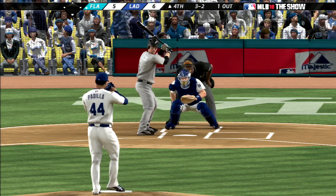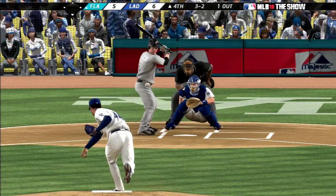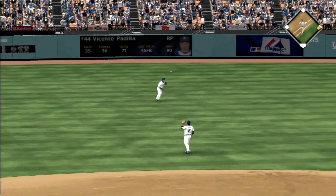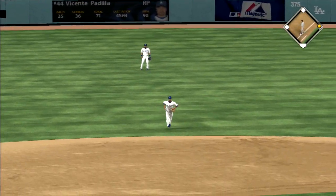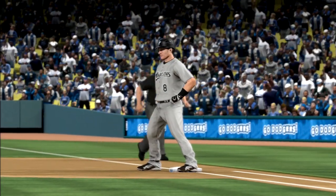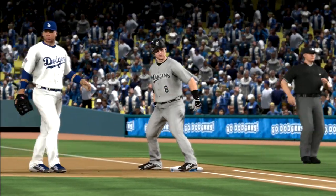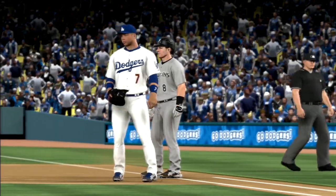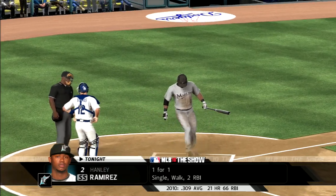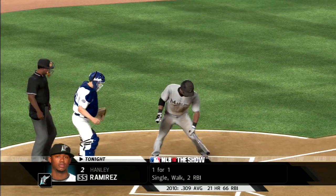The 3-2 pitch. And that pitch is lined into left field, and he's got his second hit of the evening. And the Marlins pick up hit number 6 right here. Now with one away, they'll set about trying to get him on home. Hanley Ramirez will be the batter. He singled home a couple in his last at-bat.